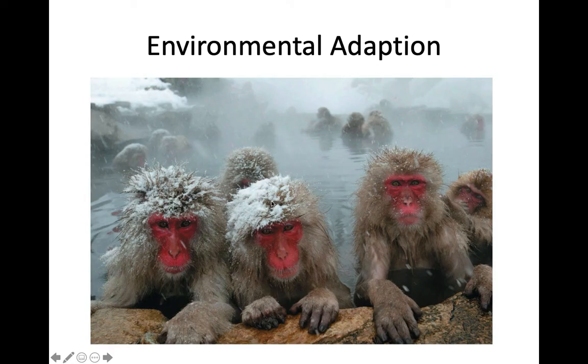So this is pretty much all I got for you guys over how animals are put together, how they work, and how sometimes they can manipulate their metabolic rates, and how sometimes they can use the environment to do that as well.